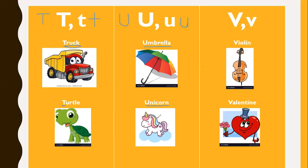Okay, so remind me, what are two words that we just learned that start with the letter U? Umbrella and unicorn. Great job, guys. Can you remind me the two words that we learned that start with the letter T? Truck and turtle. Good job. So we know truck and turtle start with T, and umbrella and unicorn start with U. All right, let's hop on over to our last letter.